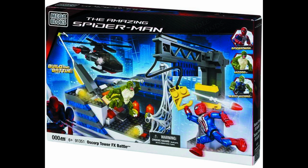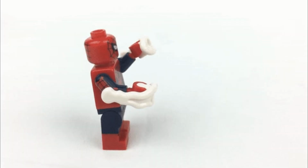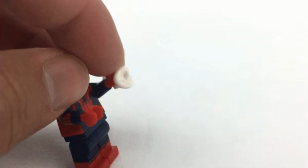It's also interesting that LEGO and Mega Bloks both had the Spider-Man license at the same time, and both companies produced sets based on the web-slinging property as well. Mega Bloks would later lose the license, and LEGO, of course, continues to make Spider-Man sets to this day.